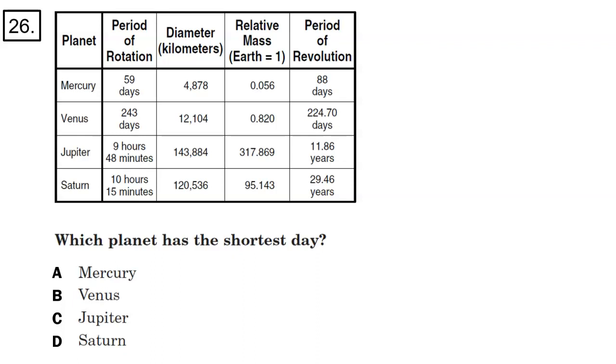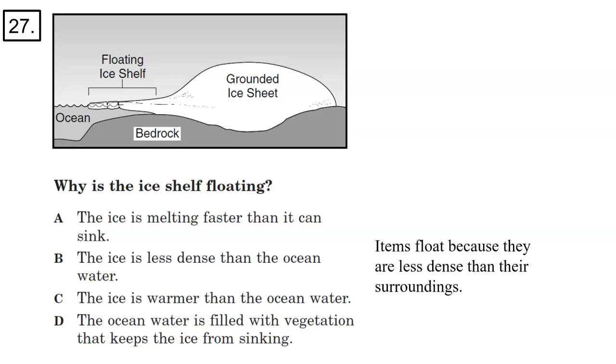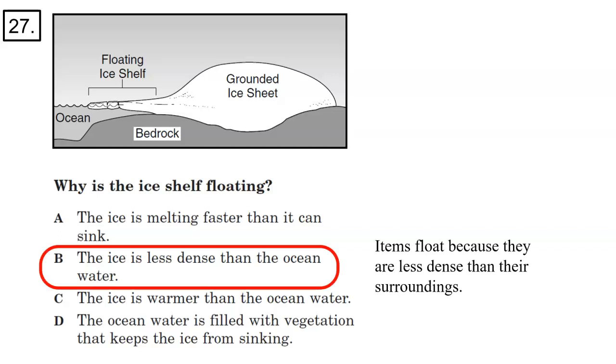We're looking at the day, which is the rotation of a planet, and the planet that has the shortest day in this particular table is Jupiter. So correct answer is C. Here we have an ice shelf that is floating on the ocean, and in general, when things float, it's because they are less dense than their surroundings. So the ice is less dense than the ocean water.